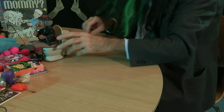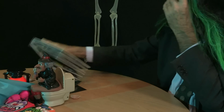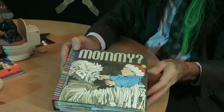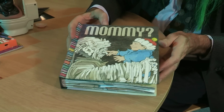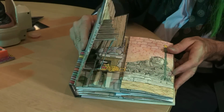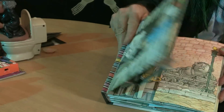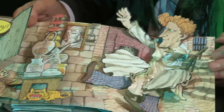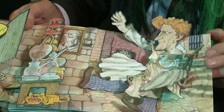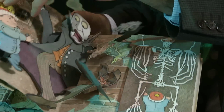And then my favourite of all, I think, is this marvellous book produced in America about 10 years ago called Mommy. And it's all beautifully produced pop-up art, just fantastic. It's a small boy coming into a haunted house where his mother lives, and all the spooks, who he's not the slightest bit afraid of, keep appearing and interfering with him, and he's getting his own back by making them embarrassed and upset and things. But all the pages of this are just superb. The quality of the workmanship is astonishing.